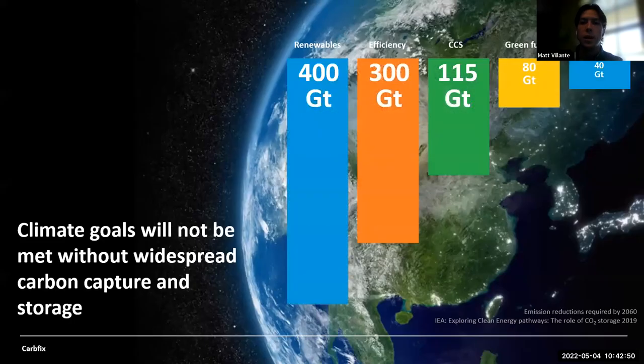So I'm sure many of us are aware of the drastic nature of climate change right now and the significant need to rapidly reduce our emissions. And so here is a chart from the IEA showing the different pathways to reduce emissions by 2060 to meet our climate goals. And as we can see, increasing the share of renewables in our energy mix is obviously the number one goal, followed closely behind by improving efficiency.